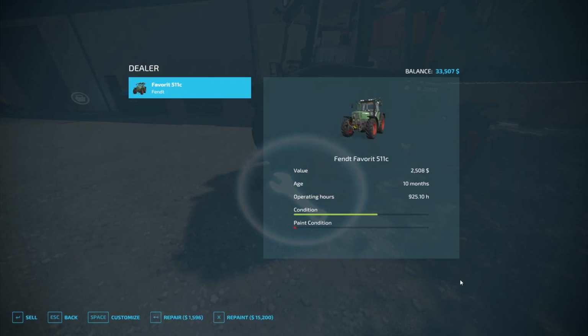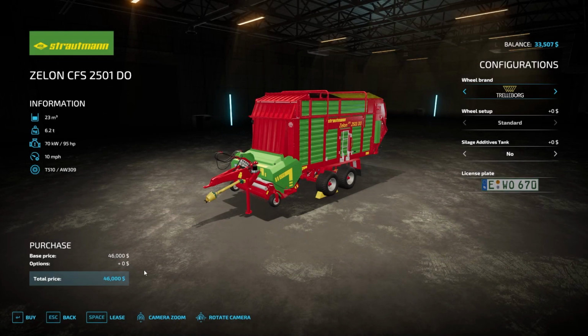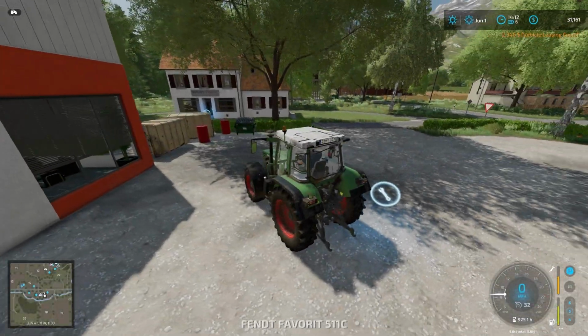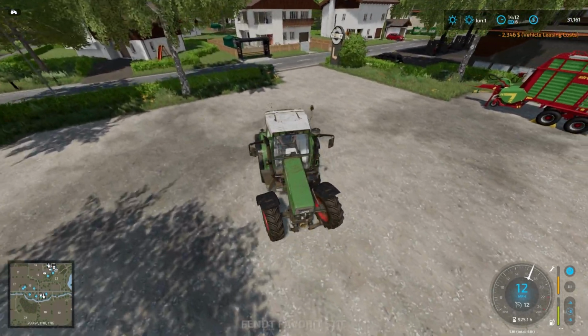Now, like I said, we got about half the field done here. We're going to lease a larger one. Okay, so this is going to be a nice option for us. It has about 7,000 more cubic meters and 2,300 for the short time that we're going to borrow it. And it has just the right amount of power for this to pull it.